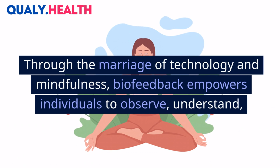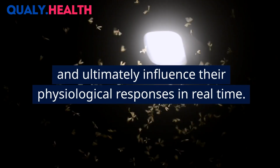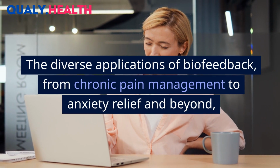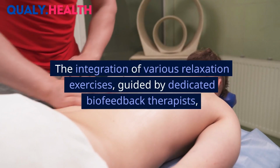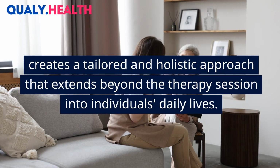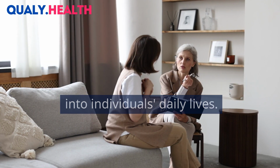Through the marriage of technology and mindfulness, biofeedback empowers individuals to observe, understand, and ultimately influence their physiological responses in real time. The diverse applications of biofeedback, from chronic pain management to anxiety relief and beyond, underscore its adaptability in addressing a spectrum of health challenges. The integration of various relaxation exercises, guided by dedicated biofeedback therapists, creates a tailored and holistic approach that extends beyond the therapy session into individuals' daily lives.